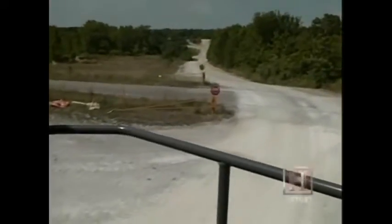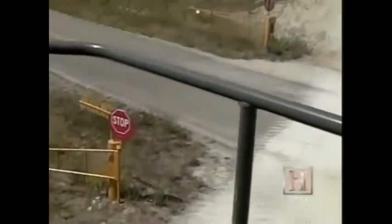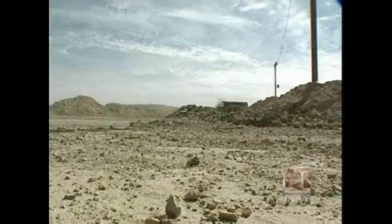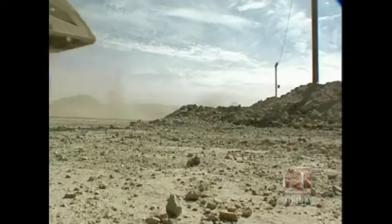And if you're driving a regular-sized vehicle, you have to watch out, because up in the driver's seat of a 930, the blind spot is enormous. There are numerous incidents of pickup trucks being run over in mines by these trucks, and I will tell you, in a 320-ton truck, you can run over a pickup truck and not know it. For now, the 930 is at the top of the heap for big trucks, literally towering over every other truck in the industry.